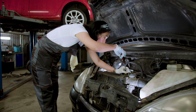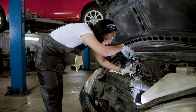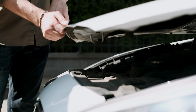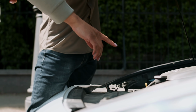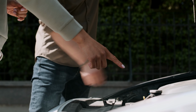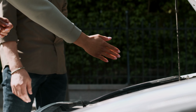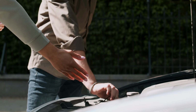These sounds never improve on their own. They only progress from minor annoyances to major failures when ignored. That subtle ticking today becomes a seized engine tomorrow. Investigate any new or unusual engine sound immediately. Early diagnosis often means simpler, less expensive repairs costing hundreds instead of thousands.